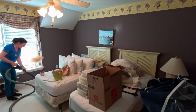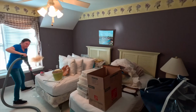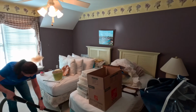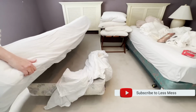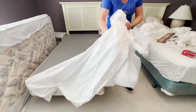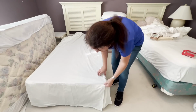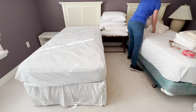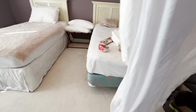This system was a whole house vacuum. Okay, I did find one bed skirt. Make that two. This one is for a king-size bed, so I had to find the one for the twin. I did not find a matching bed skirt for the second bed.